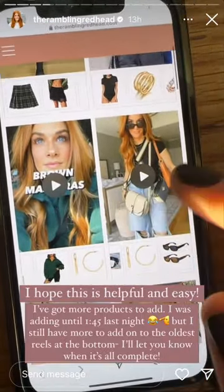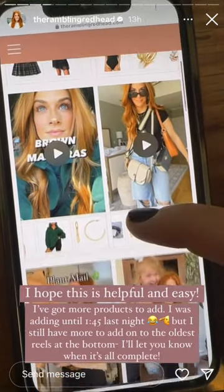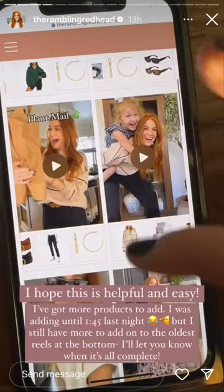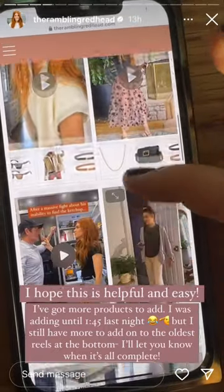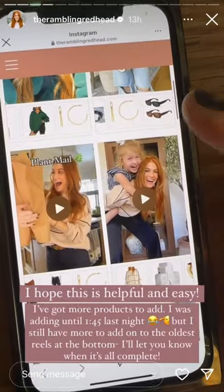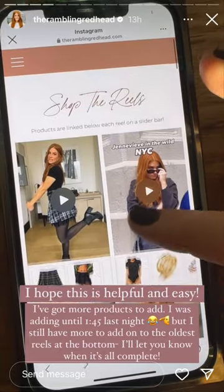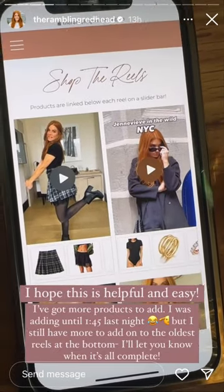And now all the reels will forever be here. Yes, we'll add more over time so they get pushed down, but they don't disappear. They're all here and you just keep scrolling through them. I hope you'll like it, and I hope that makes it easier and it's a lot less frustrating than graphics that continue to get buried on the Shop the Blog page.